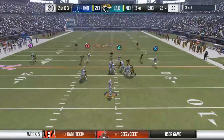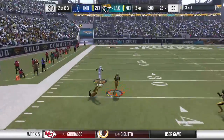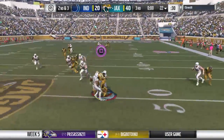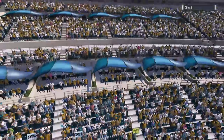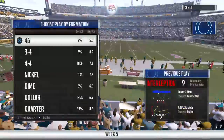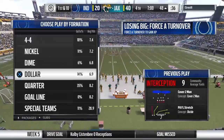Play action. It's Luck. He's got time in the pocket. He's going to look deep down the field. And Luck will be intercepted for a third time. Picked off by Prince Amukamara. And it's a big turnover there on the final play of the quarter. Back now in Jacksonville. It's Jaguar football here, and they'll look to extend their lead as we begin quarter number 4.